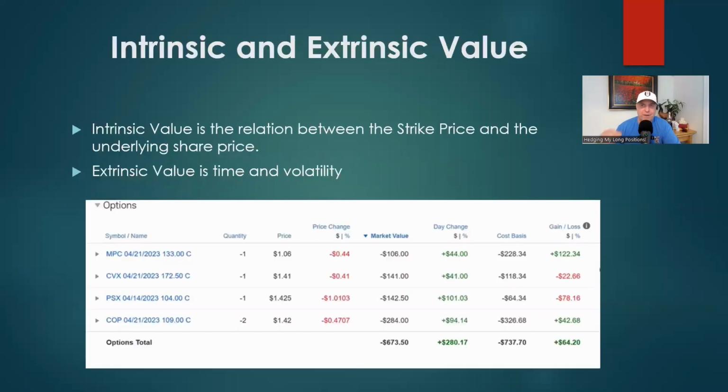Now, the next topic is very important to understand when we're discussing the cost of premium, and that's the intrinsic and extrinsic value of the underlying option that's being sold. The intrinsic value is a relation between the strike price and the underlying share price. So let's look at Marathon Petroleum here. It's sitting here at $133. I can tell you right now that Marathon Petroleum is currently trading at about $130.75. So why would this contract have a market value of $106, even though it is currently about $2.25 out of the money? The reason is that time to maturity brings it extrinsic value.